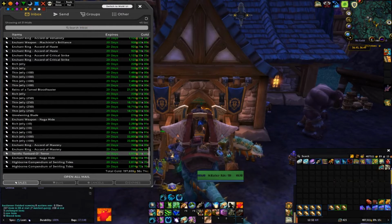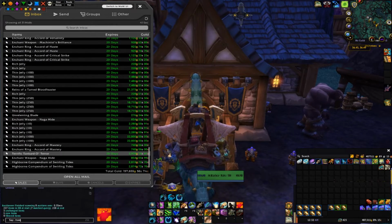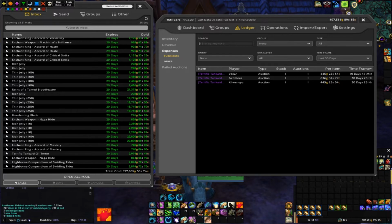So other noteworthy flips on this page include the 2 Highborn Compendium of Swirling Tides. If we open up TSM and take a look at my ledger, you can see I bought 2 of those 21 hours ago, 1k each.